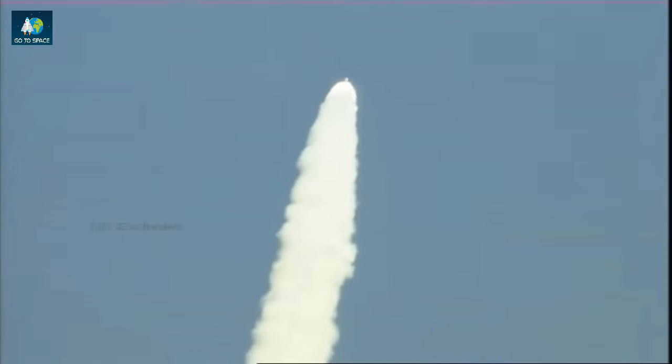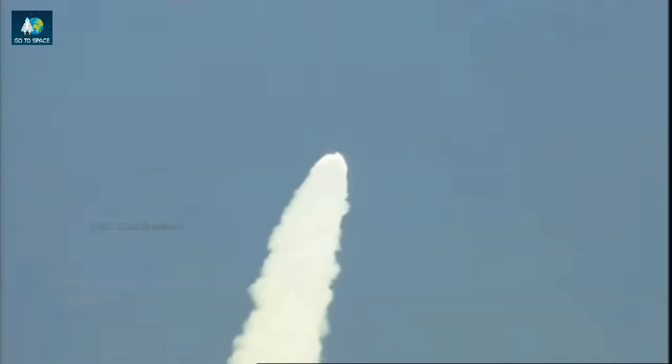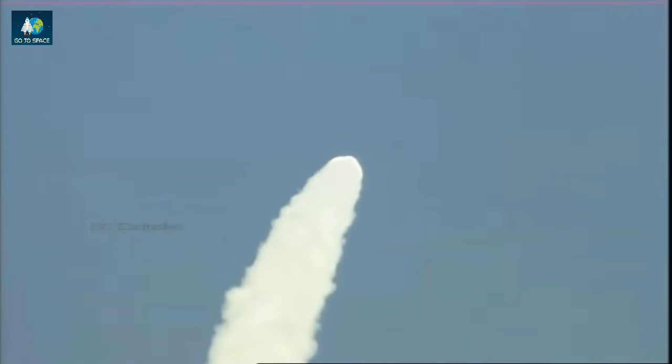The air-lit strap-on ignition is scheduled 25 seconds into the flight. It's close to 1 minute after the flight. Star 1 main auto. 1 minute. Star 2 main auto.